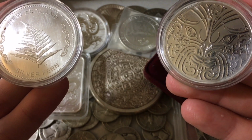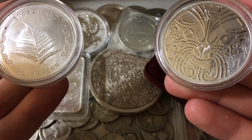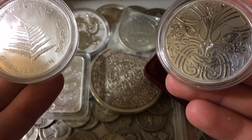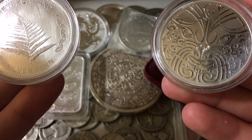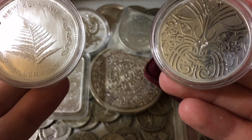These were sent in by someone that goes by EPK. And he has sent a couple of letters from New Zealand, by the way. He's not just some guy around here who just sent a couple of New Zealand coins to my P.O. box. No, he's in New Zealand. He sent these to me from New Zealand, so shout out and thank you to him.